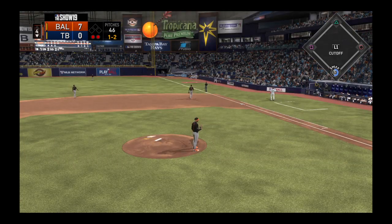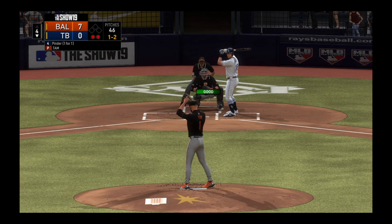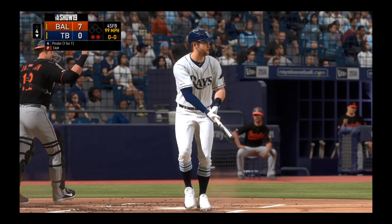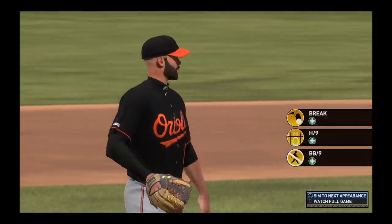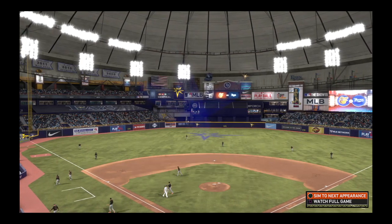High in the air down the right field line, and foul. Hey, I don't mind you throwing a fastball in this situation, but I think if we're being honest with ourselves, he threw it right past him. A swing and a miss at the gas, and that ends the inning. Down in order go the Rays. They need to get something cooking here. It's 7-0.